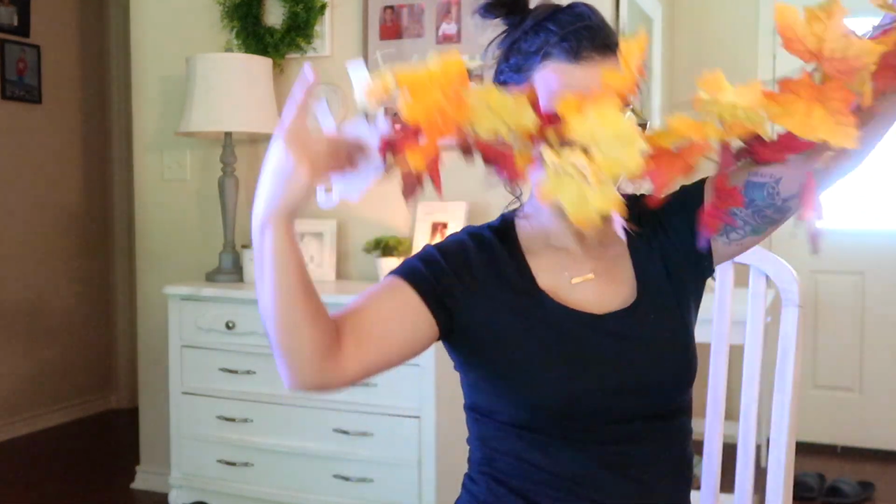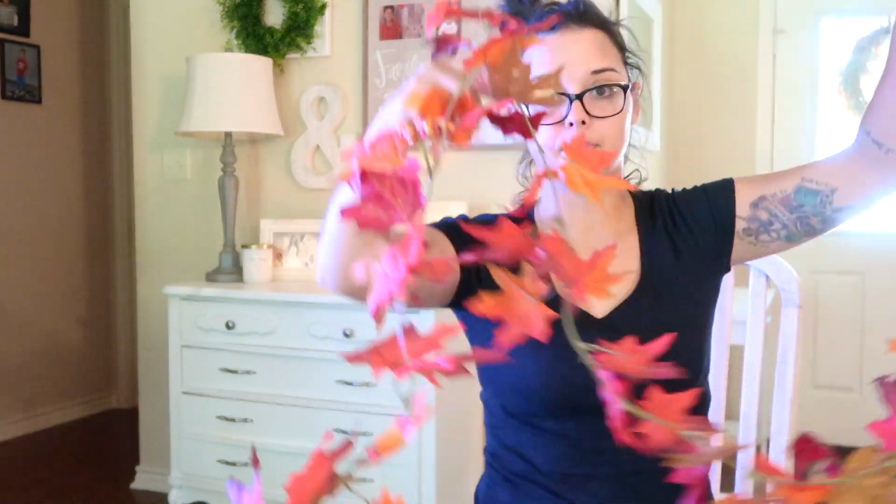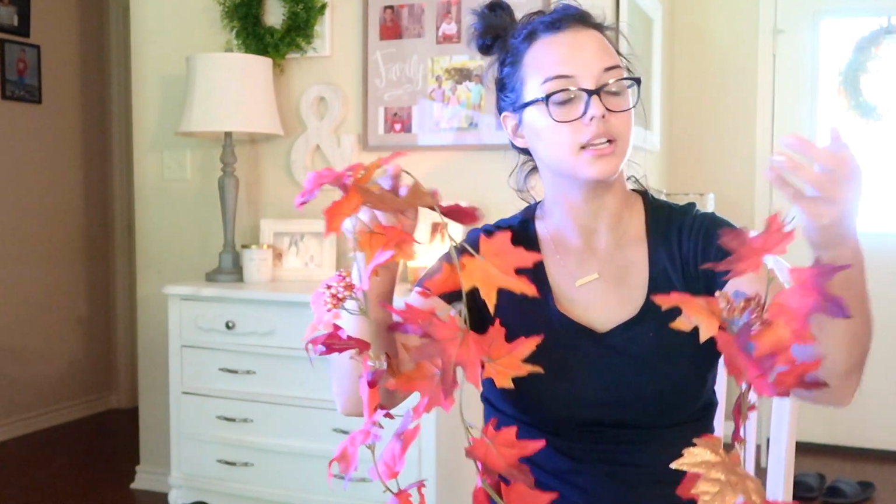The next thing I got were two of these strands of leaves. So this is what they look like. So I got a more red tone and then a yellow tone because I'm gonna use them together and I wanted to mix them. So on this red strand, there's some glitter leaves and some little berries on it. And the whole thing is red and it's pretty long. It was originally $9.99, but I got it at a really good price because it was on sale 40% off, and then also I used my coupons. And then this one is the same, but it's just yellow toned. And it was also $10.